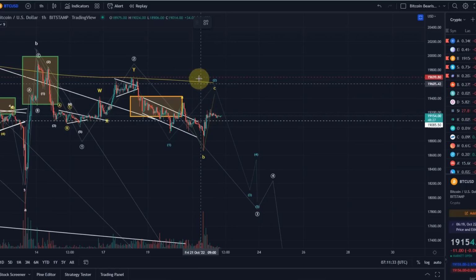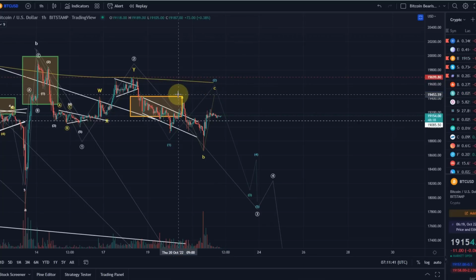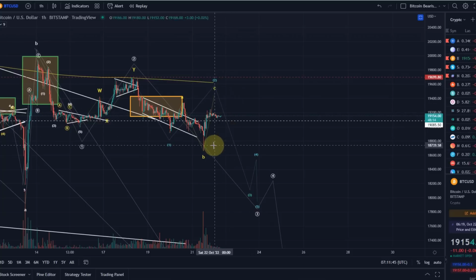Also, bear in mind, on the way up we might push higher. We might be constrained here by the 50-day moving average. You can see that yellow line, that is now at $19,630. We will be constrained by this one, possibly, right? But yeah, this is important.